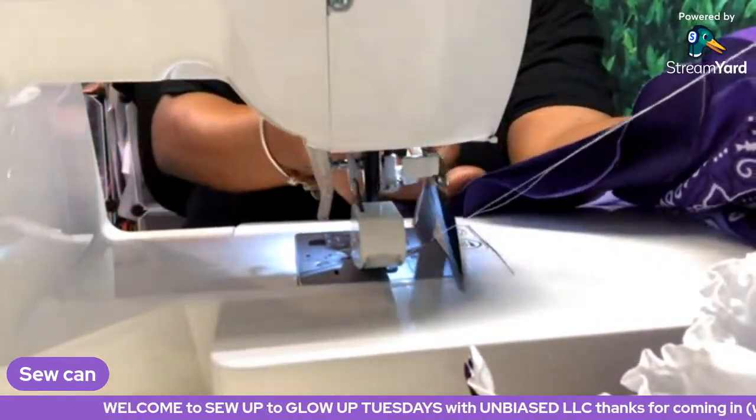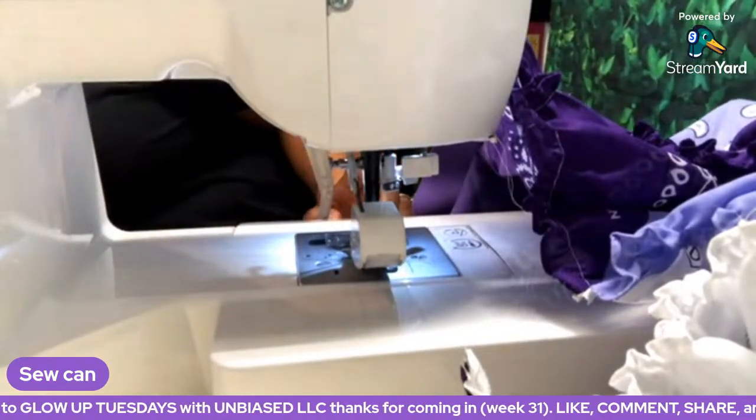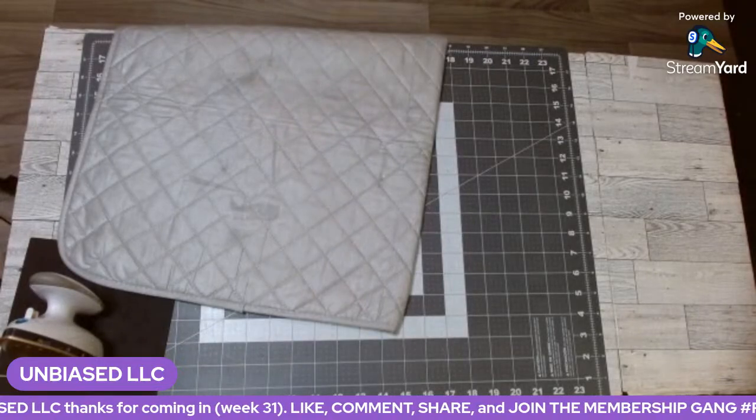Make a tail on this side. I'm going to bring it to the table just so you guys can see. So hold on. I'll bring it to the table. I'll show you what we have.